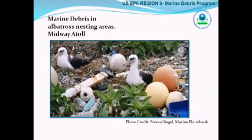Pacific Gyre, or the Pacific Garbage Patch, and we'll talk a little bit more about that as we talk about the tsunami debris. This is an international issue. This is a slide of Midway Atoll, and you can see that even a place as remote as Midway Atoll, which is the northwestern tip of the Hawaiian Islands, has a lot of marine debris in the albatross nesting areas.